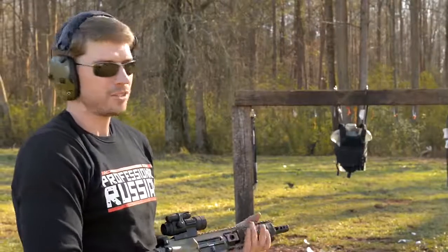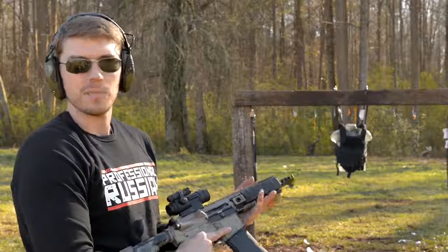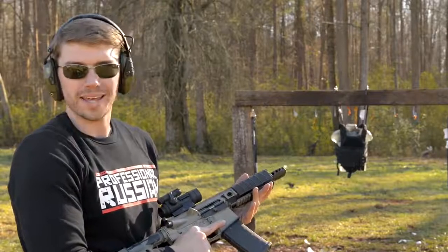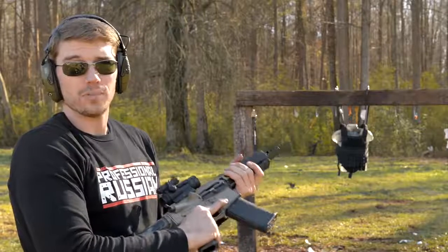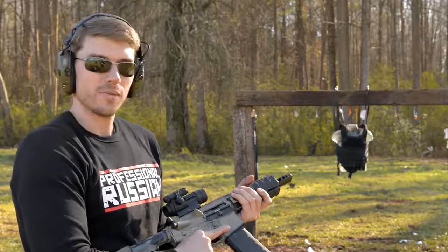Okay, now this is a little different. This is 5.56 again, but this time it's green tip, SS109. Now instead of using lead and copper against steel armor, we're using a steel penetrator against it. So let's see the results.